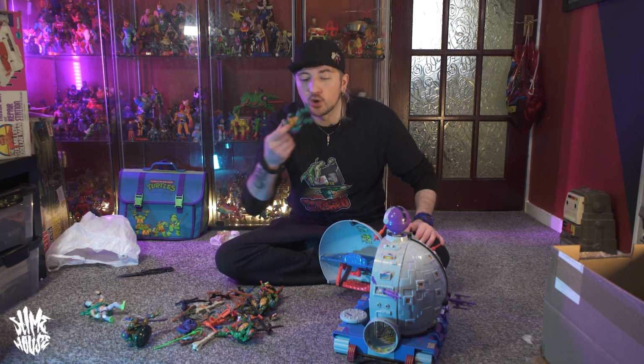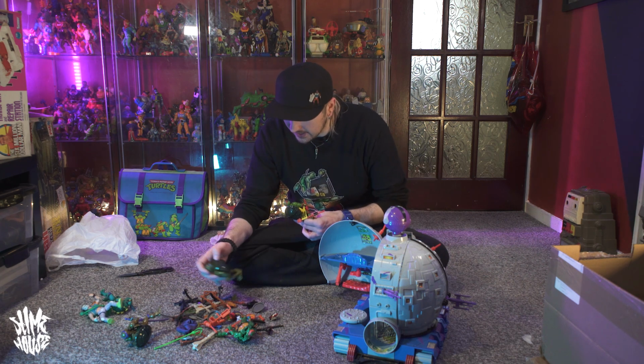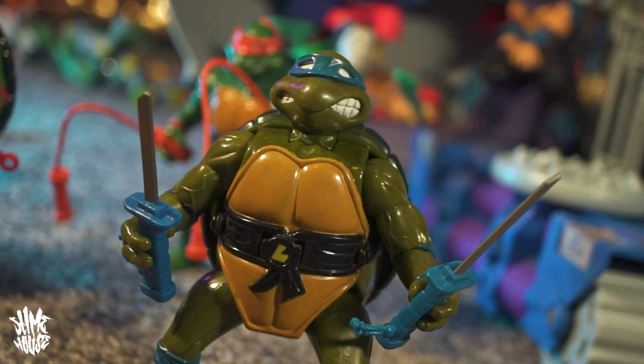Got a Slash there with a broken arm. He got slashed for real. And then these are the pieces in it that I really liked. And not the rarest or anything like that. I just really like him, and it was nice to have the full set of 4.